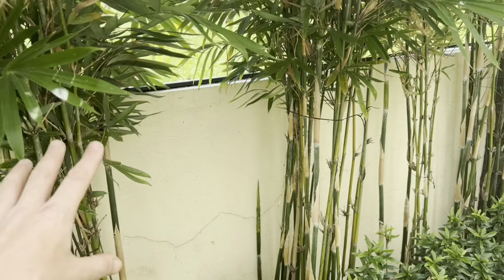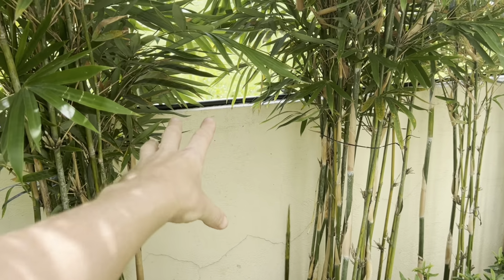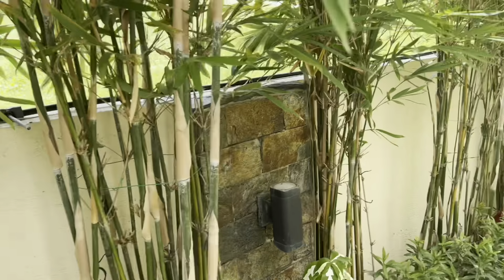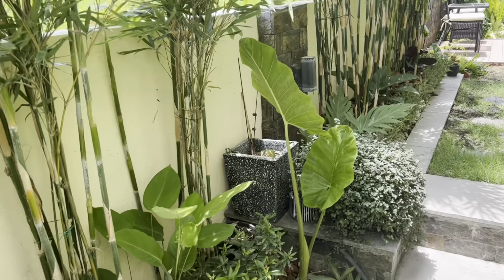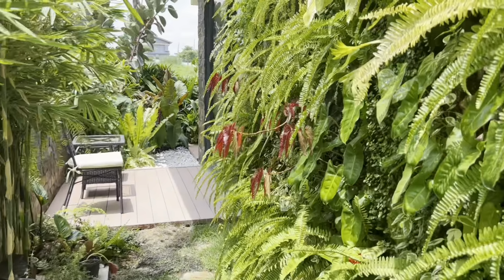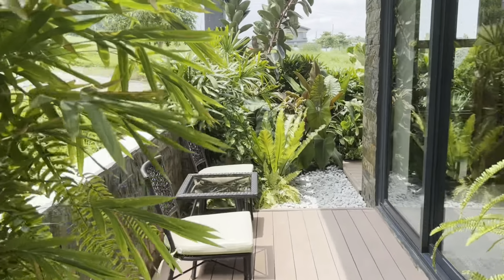I'd like to put some more Anthuriums along here. There's a few that I've got ideas on, and I'd like to hang them on the walls here in between all these bamboos. So that's another reason why we haven't had many new plants lately. As you can see, the garden is already a little crowded, and I'm not really sure where I'll put more.